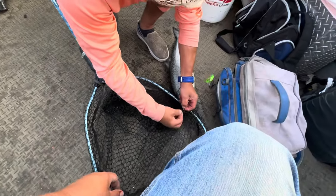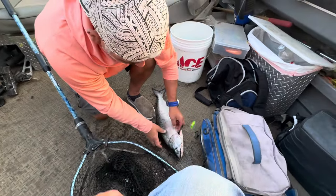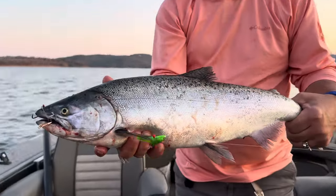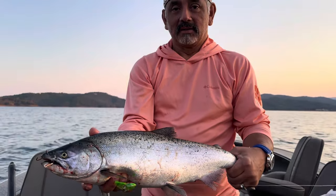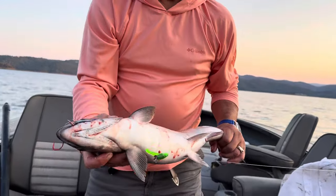Oh yeah, I don't know what it is with this net. I hate using it. Okay, hold him up. Let's get a good look at him. And we'll get pliers. And so there we go. My first one of the day. Yes, nice one. About 4 pounds. Maybe, okay, five. We'll be back in a few minutes once we get this guy taken care of.